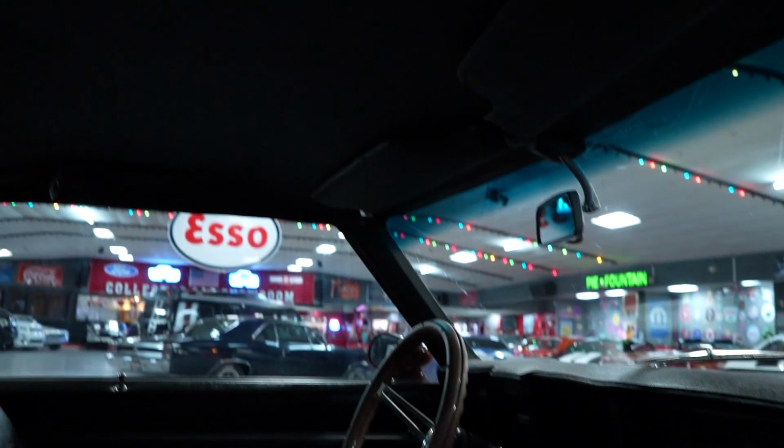We'll check out all the interior portions of the car on the test drive, but hopefully you can see in our camera angle right now pretty nice interior in our 69 Camaro.